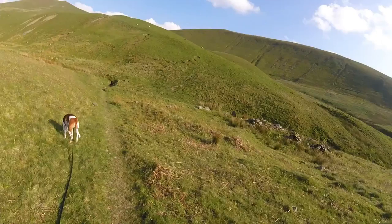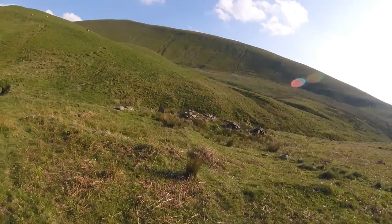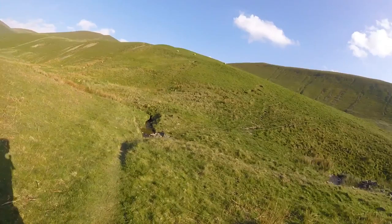Little stream which joins the Ellen, and as you can see there's a ruined sheepfold here, what looks like a sheepfold anyway. The path actually should go over there, but I can see that it's been worn up here, so I'm just going to follow that and see how we come on. It doesn't look like it follows the course on the Ordnance Survey map.